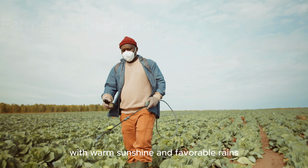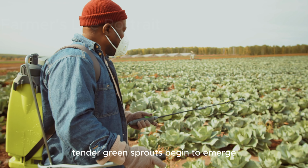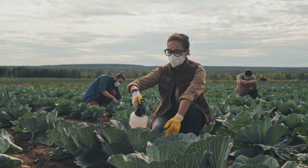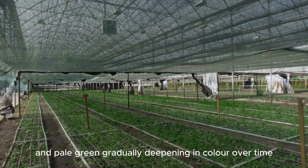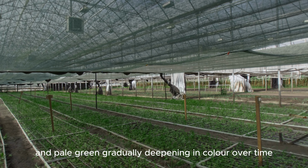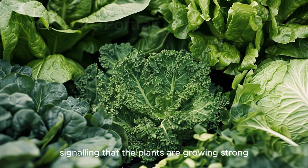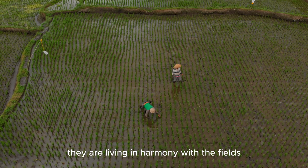With warm sunshine and favorable rains, tender green sprouts begin to emerge, as if making a sweet promise of the harvests to come. In the early stages, the cabbage leaves are delicate and pale green, gradually deepening in color over time, signaling that the plants are growing strong. The farmers are not merely working, they are living in harmony with the fields.